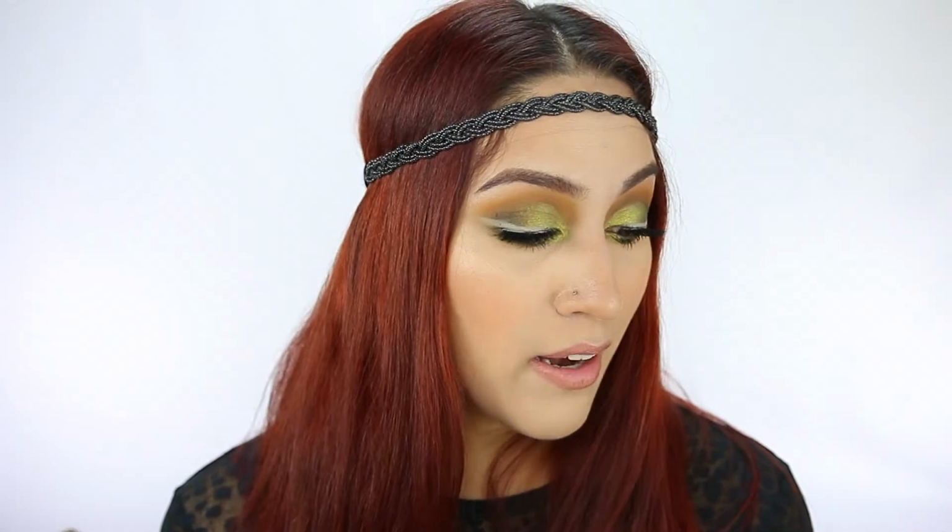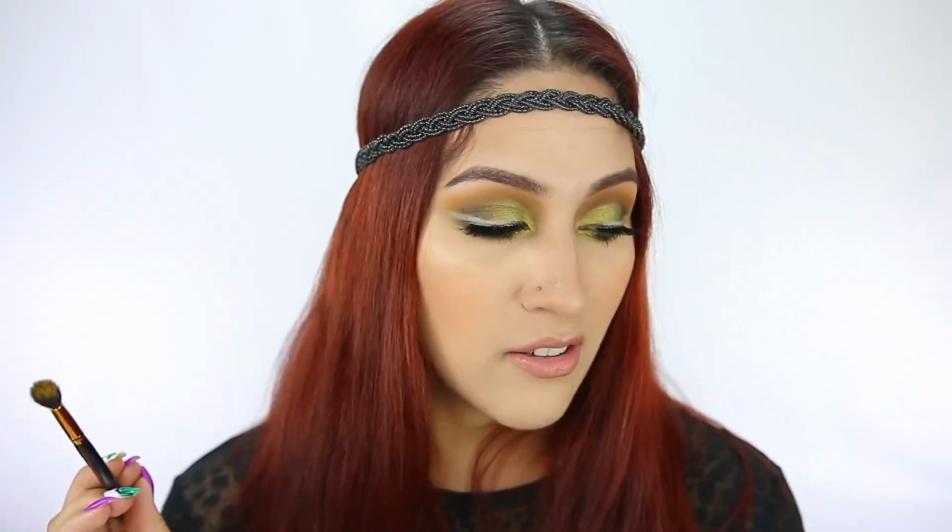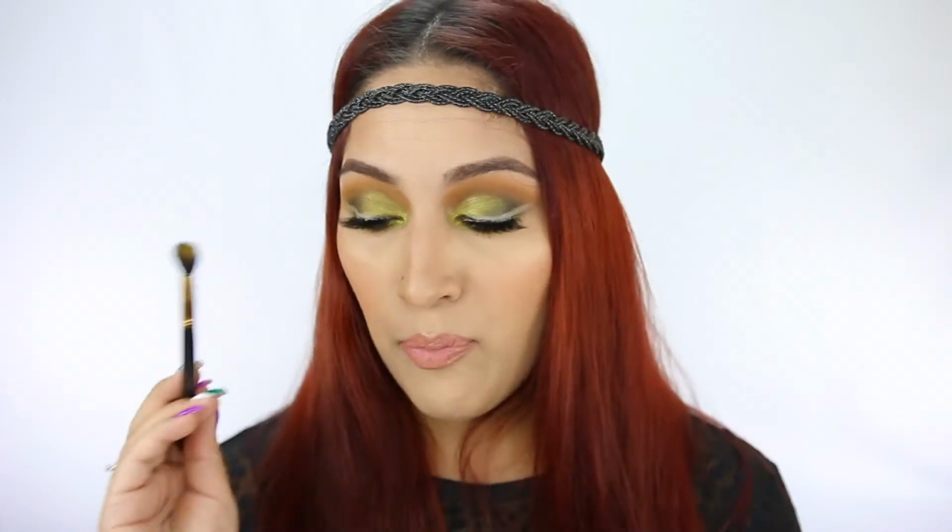I did find when doing my eyeshadow that there was quite a bit of kickback. So I don't mind kickback as long as there's pigmentation. Just know, don't go swirling your brush in the eyeshadows because there is quite a bit of product on the brush. And also the pigmentation is really good, so you don't need to go really heavy-handed into the shadows.